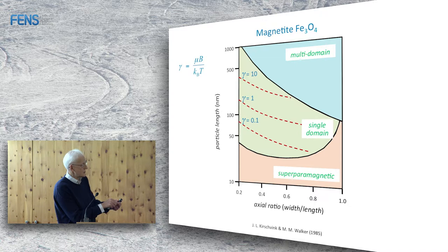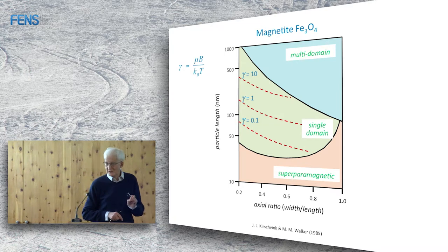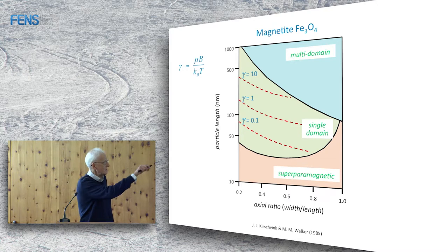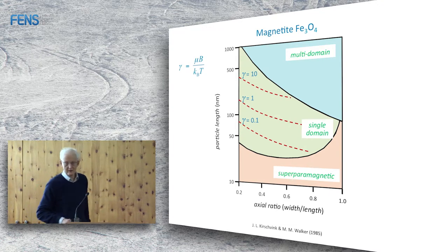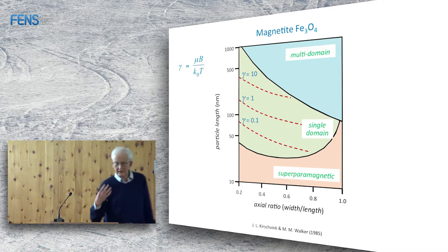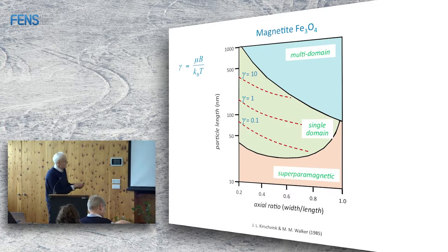But if the particles get too big, they can no longer be single domain, and they split up into multiple domains. Each of those domains has a permanent magnetic moment, but pointing in different directions. So multi-domain magnetite overall has much weaker magnetism than single domain because of this cancellation of the magnetic moments of different domains. Okay, and then you ask yourself, how big are the magnetic moments of these crystals? That again depends on the length and the shape, and that's represented by these lines.